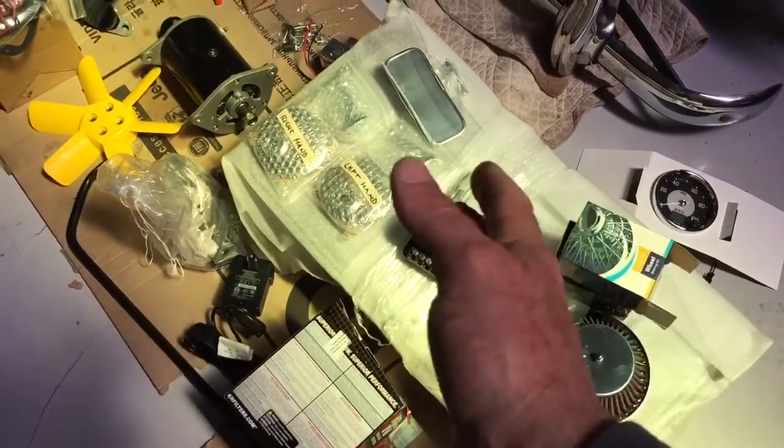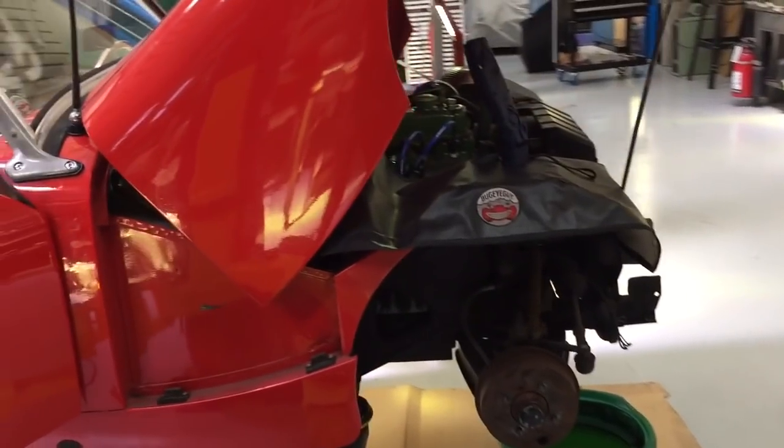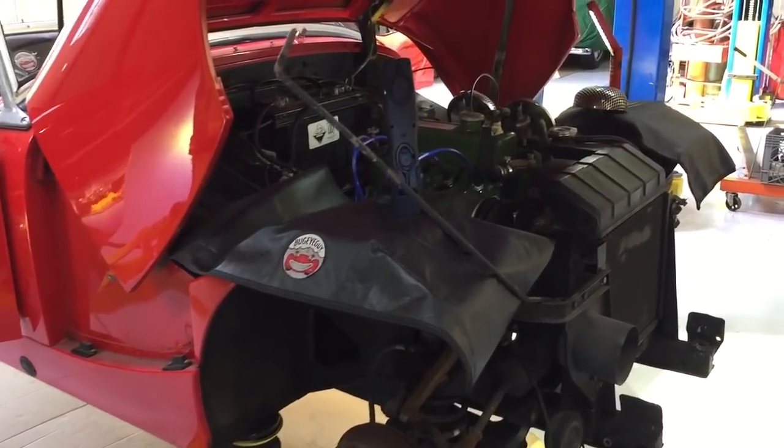So this whole array of stuff will go into this car. We will take it to the next level, send it to a new home, vastly improved, and that's what we're up to this week here at Bugeye Guy.